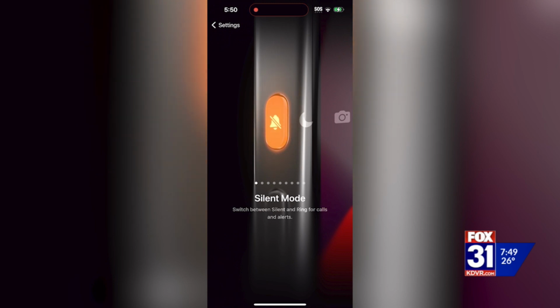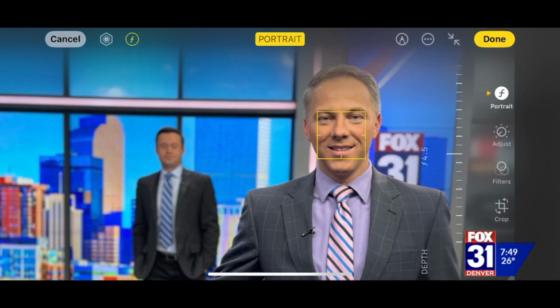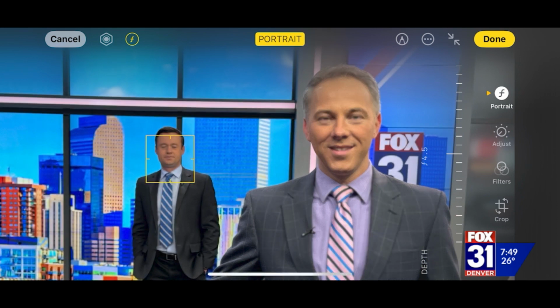And I want to show you this. Portrait mode has been around and lets you hard focus when you take a picture, right? But look at this. Now you can change that focus after the fact. We don't want Drew in focus. We want me in focus. Oh, you're so self-centered and arrogant, Kirk.